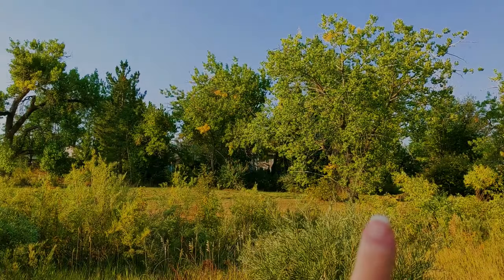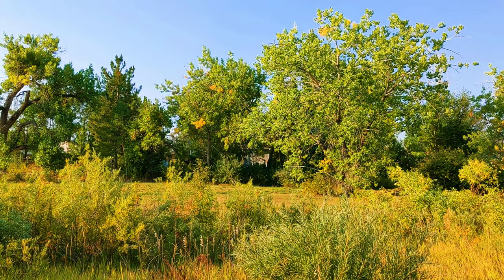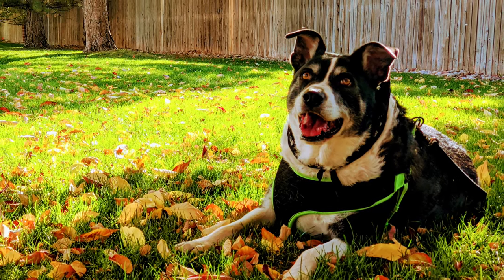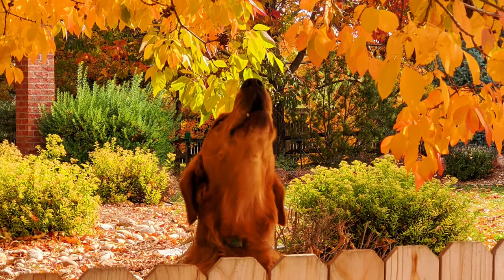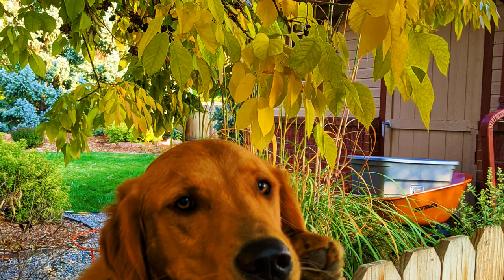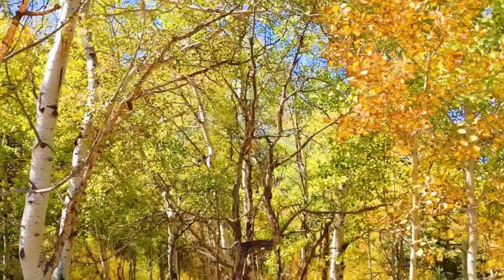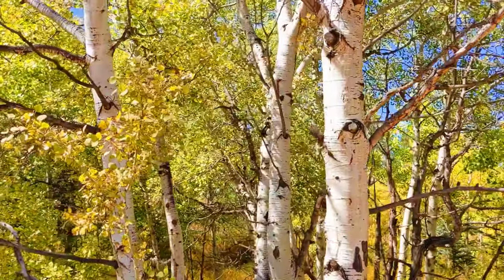So when I start seeing changes in our trees here at the base of the Rocky Mountains, then I know we're getting close to the time that it's going to be absolutely spectacular up in the mountains. As the trees prepare to lose their leaves, they begin to slow chlorophyll production. The green chlorophyll begins to disappear from the leaves, and we begin to see yellow and orange colors. Small amounts of these colors have been in the leaves all along. We just can't see them in the summer because they are covered up by the green chlorophyll.